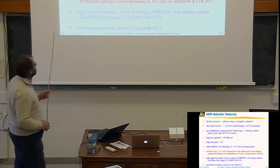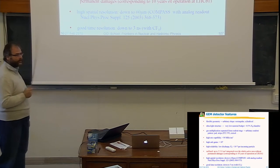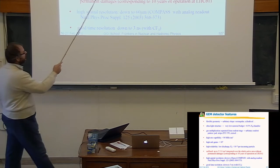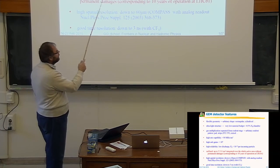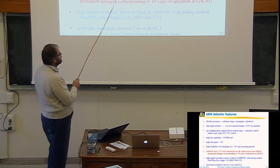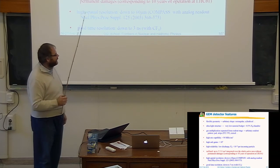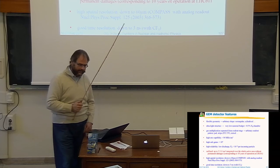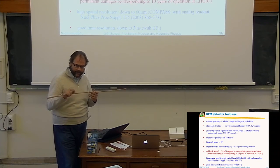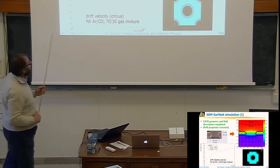Why using GEM? Because you can stand very high rate, 50 megahertz per square centimeter is huge. You can have huge gains, 10 to the 4, and most of all because we have a very good resistance to radiation damage and we have an excellent resolution. You can go as down as 60 micrometers if you use analog readout. I will come back to analog readout in a few slides. This is complicated stuff anyhow.